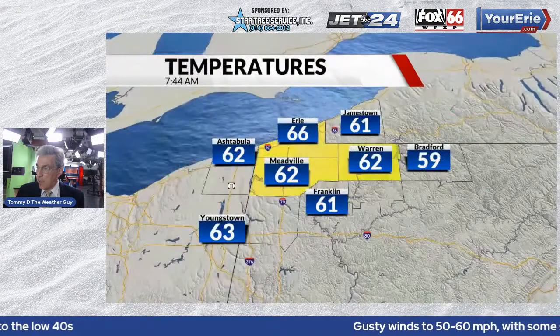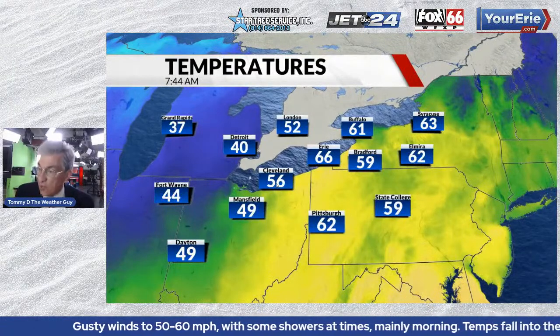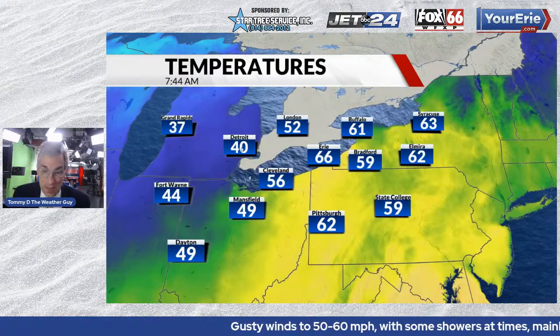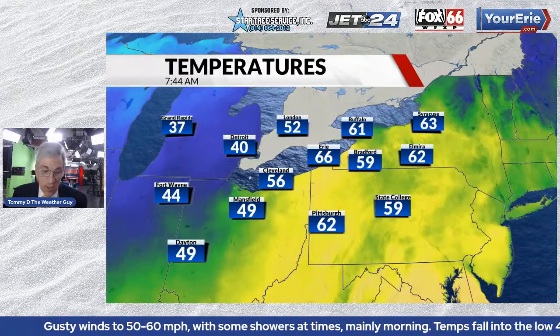Here are the current temperatures. Again, lower to mid 60s. Checking out Cleveland. Okay, Cleveland is starting to drop. They were 61 last hour, down to 56. So the cooling temperatures are getting closer. Probably in the next hour, maybe two, these temperatures will drop into the 50s and probably into the 40s by midday. So besides all the gusty winds and showers, we have some cooler temperatures heading our way as well.